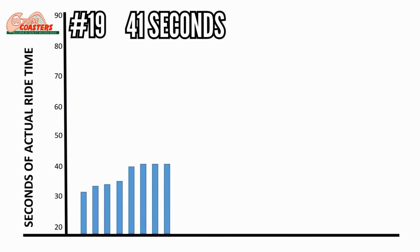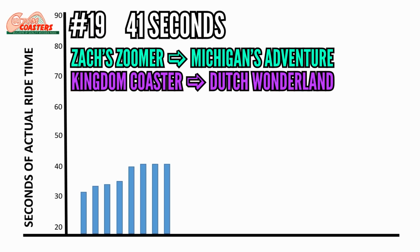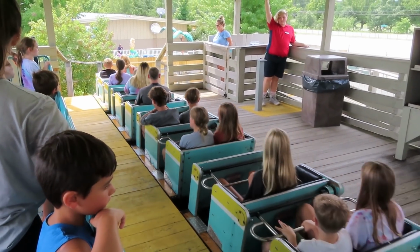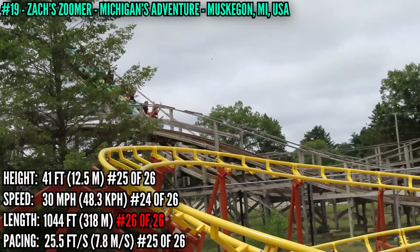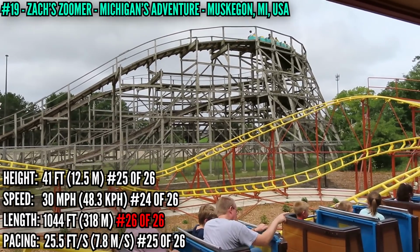Tied for 19th place, we have 3 coasters. Zach Zoomer at Michigan's Adventure, Kingdom Coaster at Dutch Wonderland, and Outlaw at Adventureland. Of these 3, 2 of them are geared for a family audience. That's Zach Zoomer and Kingdom Coaster. Zach Zoomer is second to last in height, speed, and pacing, and it ranks dead last in length, with just over 1,000 feet of prime ride track.